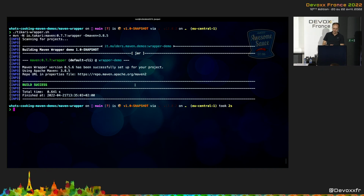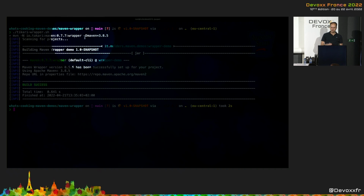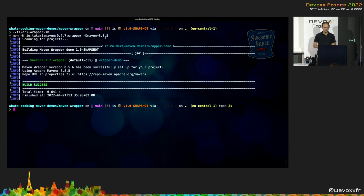Perfect, thank you. So what we do here is we invoke Maven and we say run the Takari wrapper plugin for me, and I want to generate a script for Maven version 3.8.5.